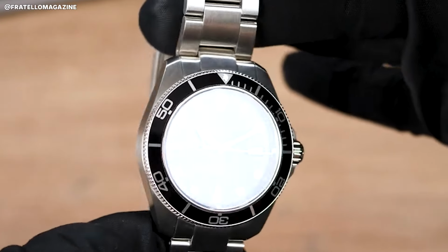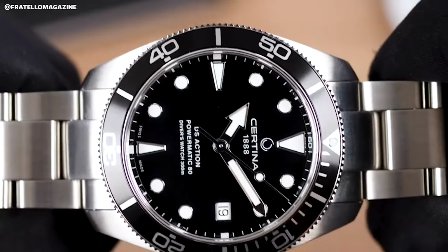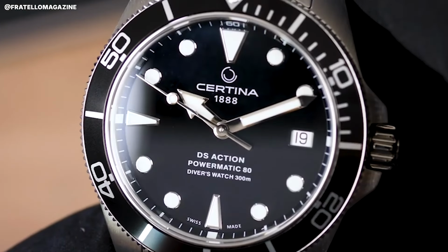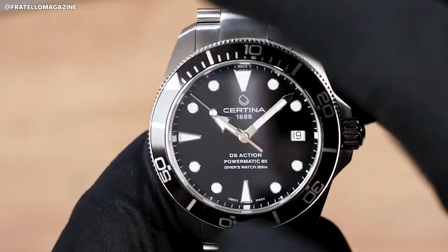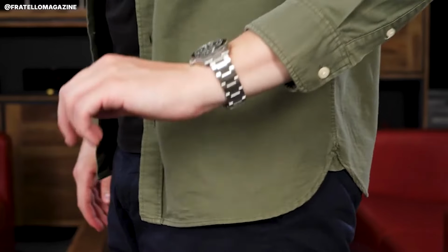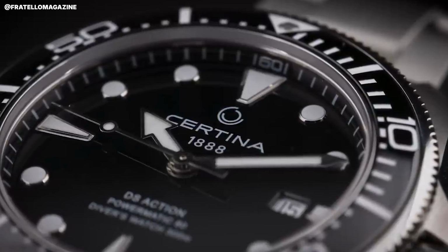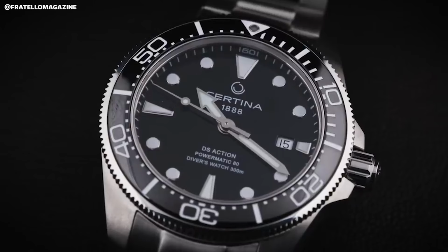The DS Action Diver is Certina doing what Certina does best. Purposeful tool watch design with specs that aren't just brochure fluff. Details matter here. Certina fits sapphire with AR for clarity outdoors, generous Super-LumiNova, and solid bracelets with diver extensions. Depending on the exact reference, you'll see aluminium or ceramic bezel inserts. Either way, the action is positive and easy to operate with wet hands. This is the kind of diver that feels honest. Crisp brushing, precise dial printing, no shouty gimmicks. It gives the impression that someone thought about daily use before the marketing photos.